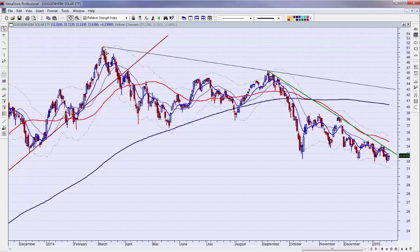All right, number one, I do think this is some kind of A, B, C, or W, X, Y, okay? A lot of times I call it a WXY because a W might contain an entire corrective mode, like an ABC, zigzag, or flat. It would be a zigzag in this case. And then you get a connecting wave in here, and then you get another wave to the downside. Here's a trend line that if it broke to the upside, it would be an indication that it's trying to get to the high side.